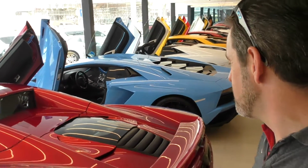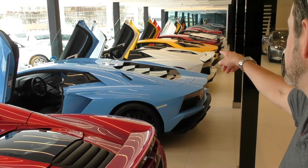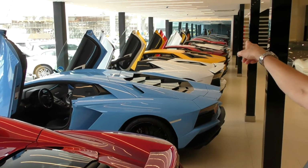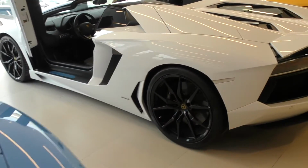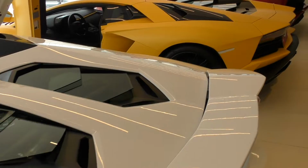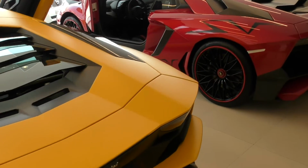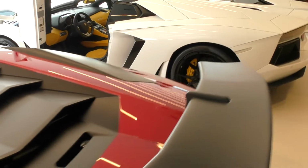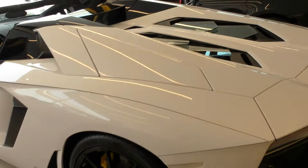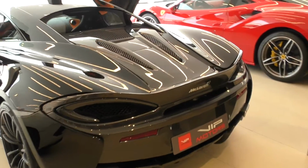We've basically got everything from a McLaren 650S, we've got Aventador SV, Aventador, and then what's that at the end? Should we go and have a look? So yeah, a line of Aventadors. Another one. Oh, love the satin finish on that one. Aventador SV, nice, big and red and shiny. It's a 570. Very cool.